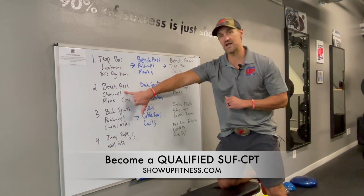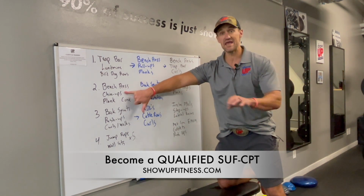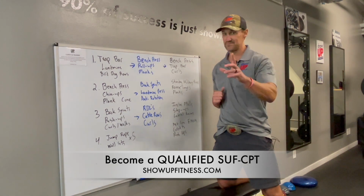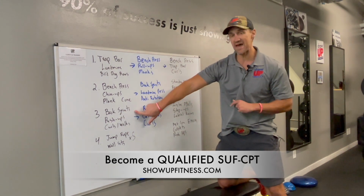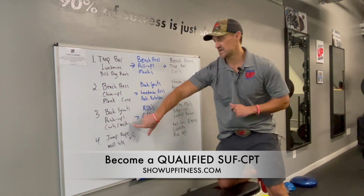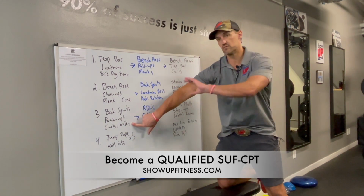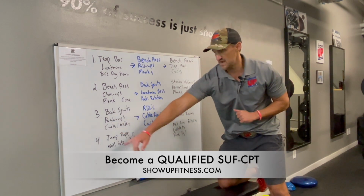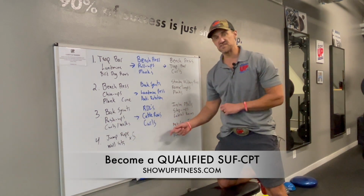3 rounds of this for the chin-ups. We did 3, 3, and 4 for a total of 10 reps. I know we're not that great at counting, so keep that in mind, I'll come back to that. Then we did some back squats, into push-ups, into some curls. We did some farmer's carries out here, and then came in and did some bicep curls. Then we ended with a little metcon: jump rope for 30 seconds into a wall sit.